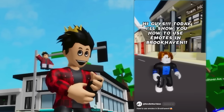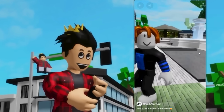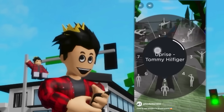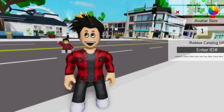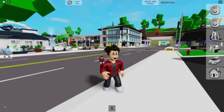In this TikTok video, he's showing us that he can emote outside and inside Brookhaven. To activate that, he just needs to refresh it into his actual Roblox avatar. Whenever that's done, he's fully able to use those secret emotes anywhere he wants. That kind of makes sense, since whenever we try to use these kinds of emotes, they tell us these are disabled in this experience. But according to that video, if we use the button to refresh our avatar back into our regular Roblox one, we'll now be able to actually use those.